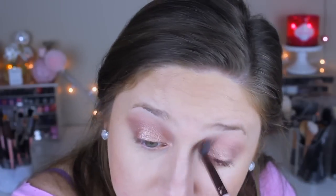Okay, next eye. Go back in and blend it out. Now I am pleased as pie with that.